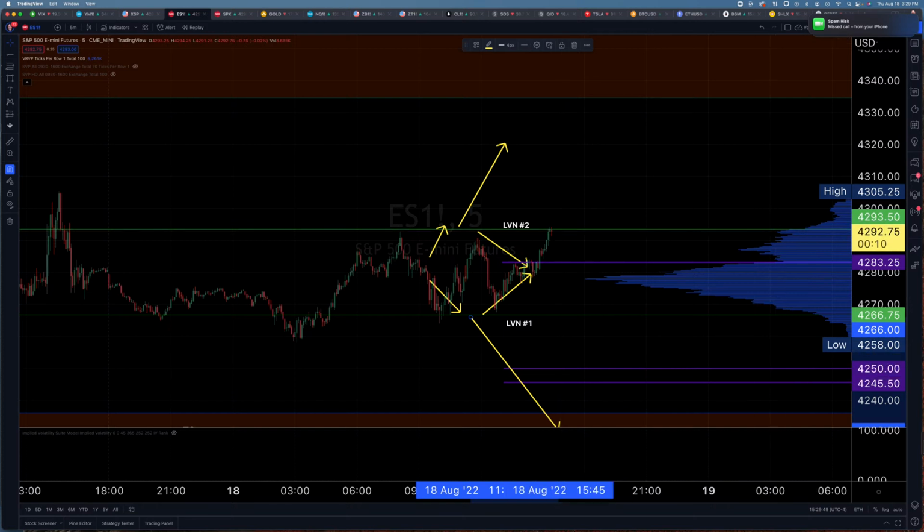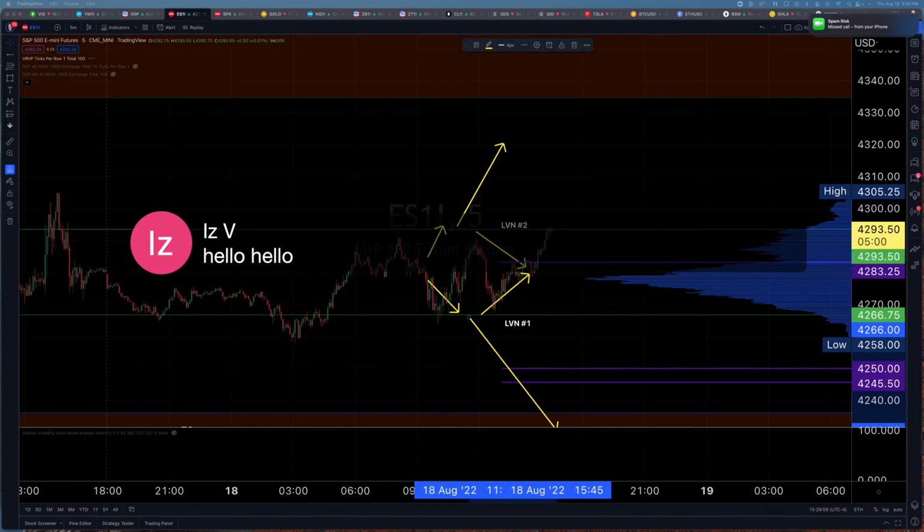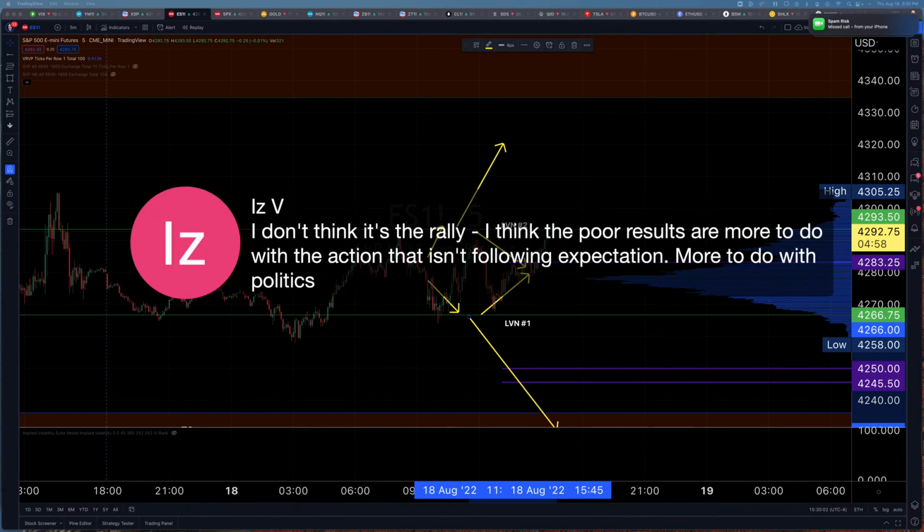But before we do, let's say hello to the people that are on the chat, right? So we have Multiscan 8. How you doing, man? And we have is here, and has a comment. I don't think it's the rally. I think the poor results are more to do with the action that isn't following expectation, more to do with politics. Well, yeah.